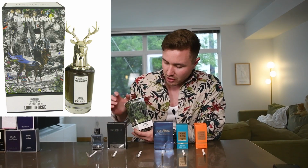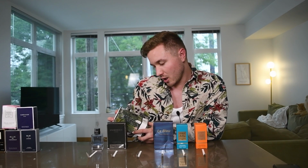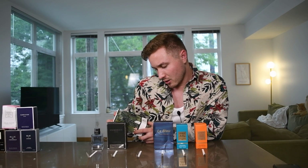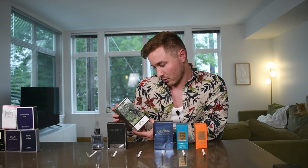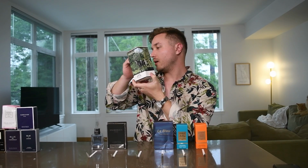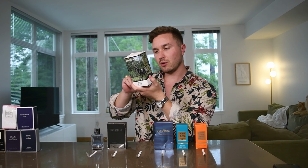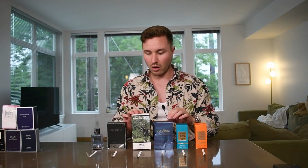I could have brought out my Light Blue Forever, but I figure we'll just give it a smell and tell you what I think. And this one, I believe, is the Tragedy of Lord George by Penhaligon's clone. It's called Yingwang Jia Lost Deer Eau de Parfum, and this is a 30 ml. This company, Yingwang Jia, also made one of the clones that I got that's a Bleu de Chanel clone. Anyway, most of them are either made by Jean Miss or by Biotic, whatever that means.